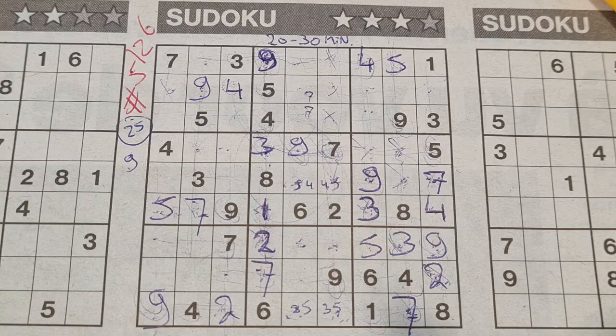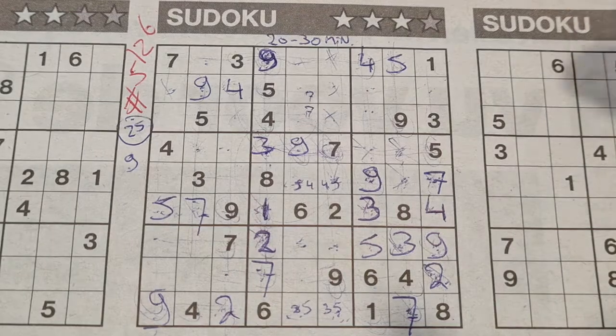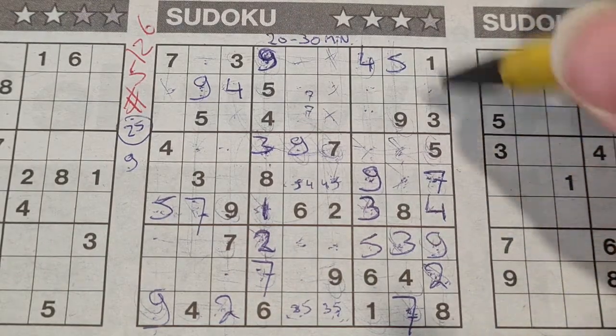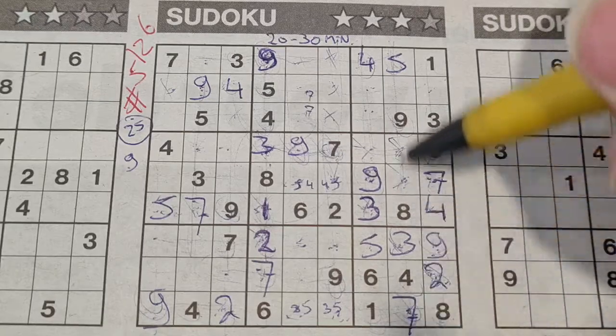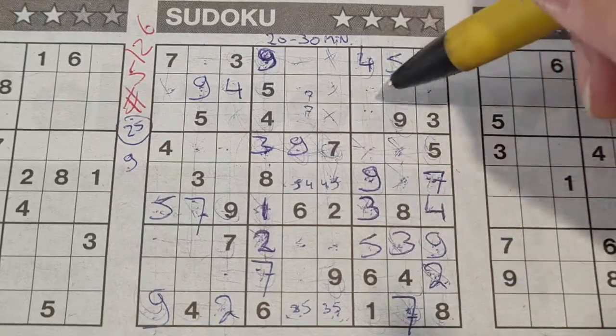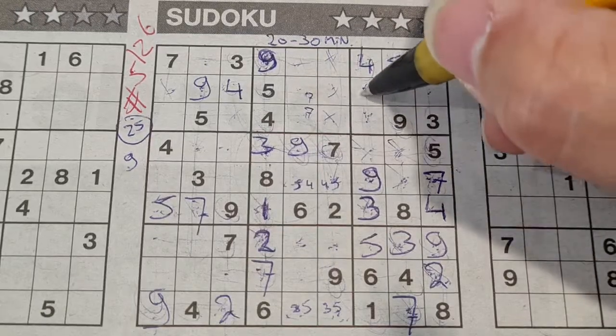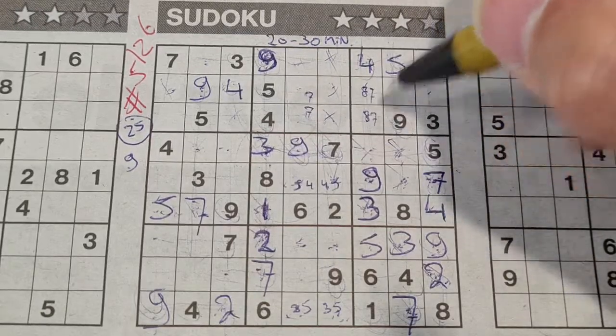And we have a pair. Yeah, we have a pair. Look! 7 and 8 in the last column. 7 and 8 in the column next. So in that column, the only 2 places left for the 7 and 8 goes in those two boxes as a pair. 7 and 8, 7 and 8.